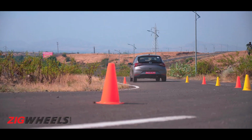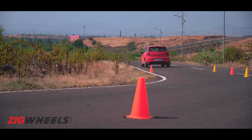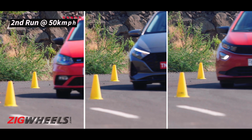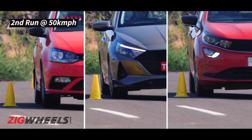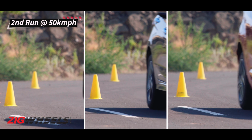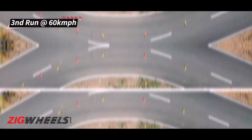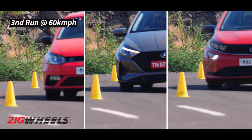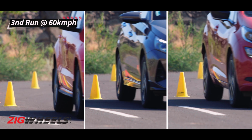The run at 40 km per hour barely troubled any of the cars, and they made it through without any drama. We upped the ante, pushing the 3 through the corner at 50 km per hour. But the cones were happier than I was. Not done. 60 km per hour it is. The competition has clearly hotted up this time round. 60 km per hour was a clear differentiator the last time, but this time it hasn't produced a winner. So time for a bonus round?